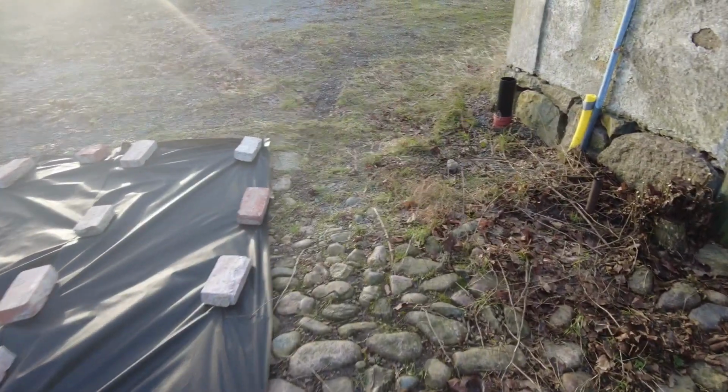The original cobblestones. Very nice feature. So hopefully that will come through sooner. We'll see. We'll have to wait a whole year at least for the results, because I don't want to take this off too early.